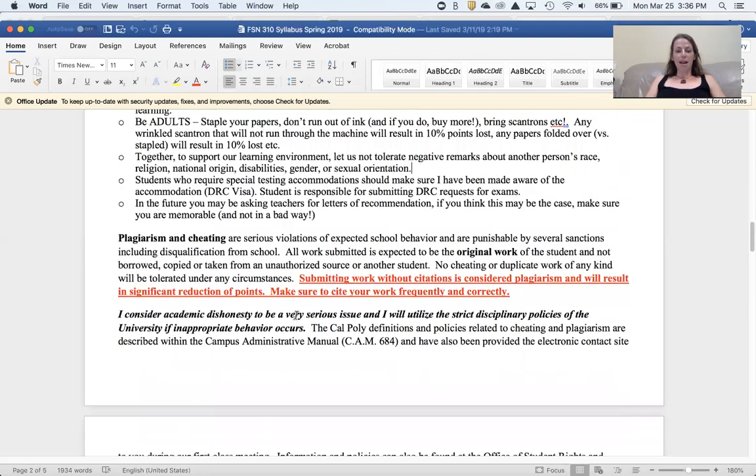Do not plagiarize or cheat. We're going to have one big paper due in the class. And so for this paper, it is very, very important that you cite your sources. It's always important that you cite your sources, but this paper in particular, if you do not cite your sources, it will be considered plagiarism.